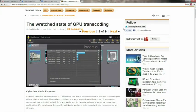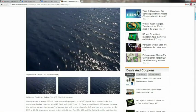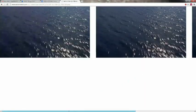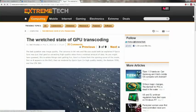But it's funny because the original article is up on Extreme Tech, The Wretched State of GPU Transcoding. And it's a really interesting read because the primary comparison here is between Xilisoft's Ultimate Video Converter, ArcSoft Media Converter, and CyberLink's Media Espresso. Other alternatives are included. And the goal, they say initially, was to include quality assessments on three separate sources, but none of these three solutions were able to properly encode our 30 gigabyte Blu-ray rip of Lord of the Rings. Media Espresso was able to render the video, but not the audio.